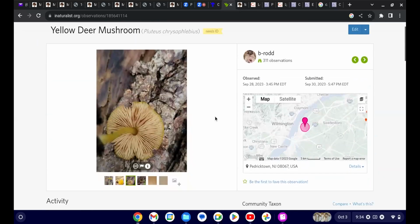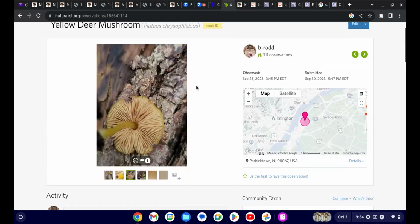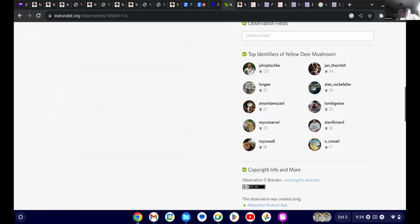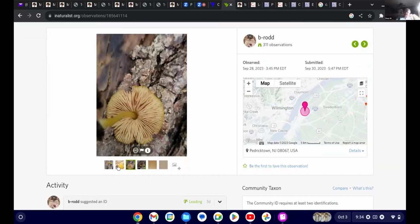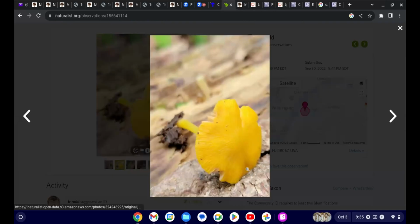Where are my remarks? Anyone have an opinion on that? Could it be something else? I think there's one, Pluteus leoneus or something, but I don't think so. Does this one have a striate cap margin? It does, and it doesn't have any presence of brown. There's some shadowing down here in the bottom right, but yeah. From my understanding of leoneus, it's going to have like a brownish, greenish center.